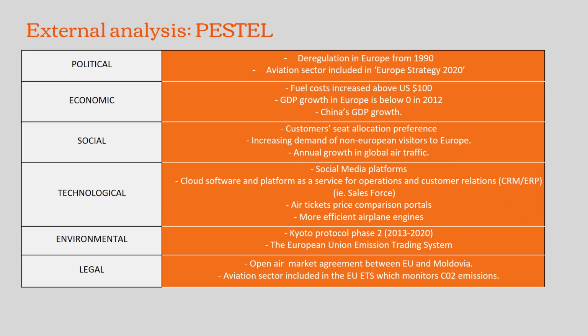The PESTLE analysis shows those influence factors that can have a huge impact on the company and on the market. Well, this impact can be positive or negative. For example, the increase of non-European visitors coming to Europe can be positive from an aviation point of view, since it is additional business. And if the company knows how to capitalize on it, well, it can have a positive impact on its revenues. The fuel cost increase, however, was not that positive. This is a very negative one because fuel costs make up a huge proportion of the overall costs of an aviation company. This calls for efficiency. And as you will later see, efficiency is one of the most important parts of our strategy proposal.